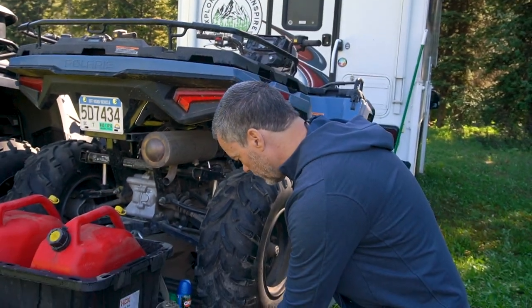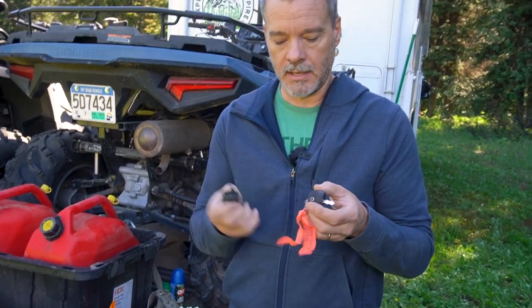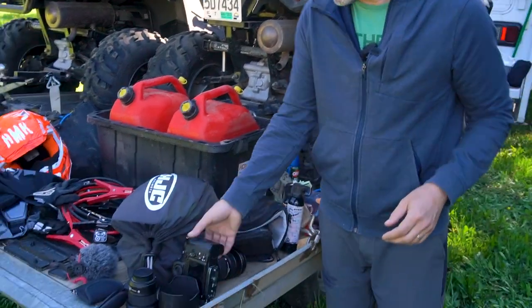Another little cool thing that we have ended up doing after losing a key and dropping a key is to put some flagging tape on the keys so that if you ever drop your key, you're definitely going to have them with you. So with my camera gear, I'm paring down like crazy.